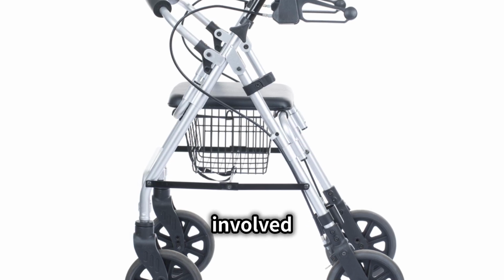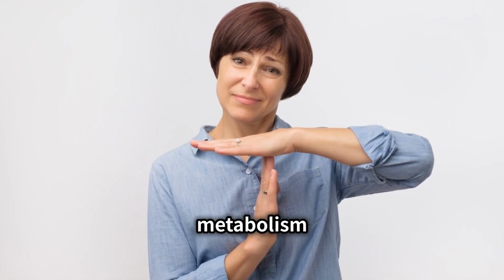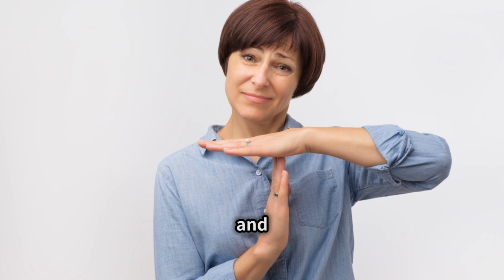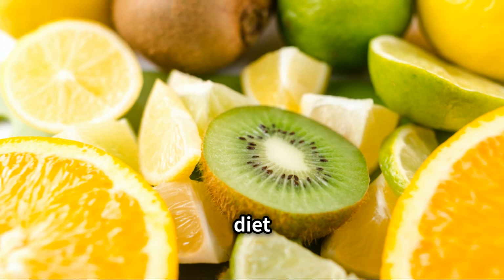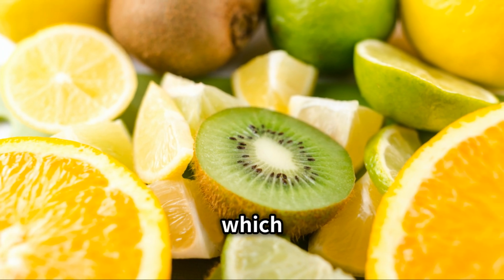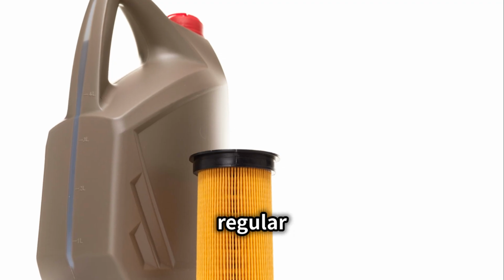Number 4, they're also involved in aging and health. If mitochondria weaken, it can slow down metabolism and cause fatigue, weight gain, and a weakened immune system. But there's good news. Exercise and a healthy diet help keep mitochondria healthy, which helps maintain youth and vitality. Regular exercise is like getting regular car maintenance.